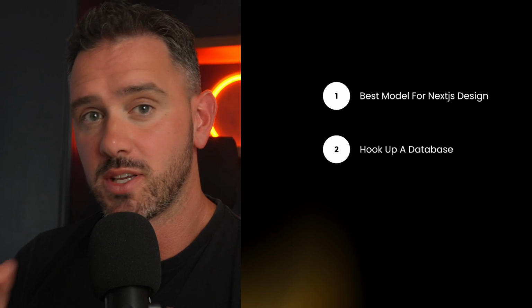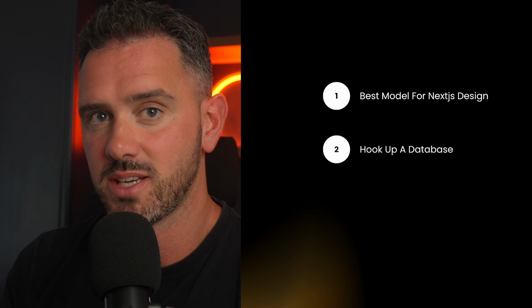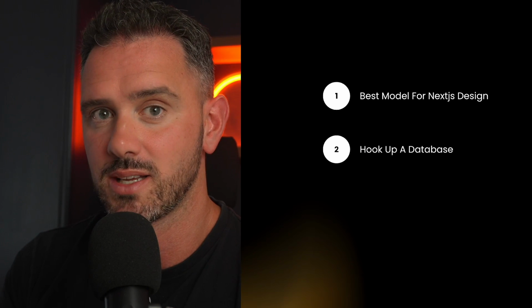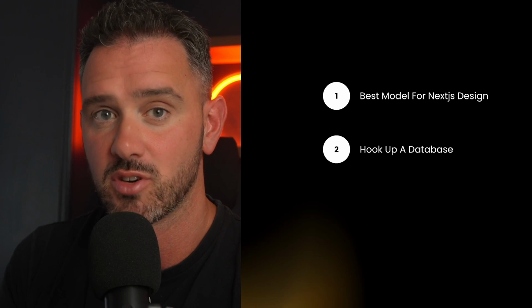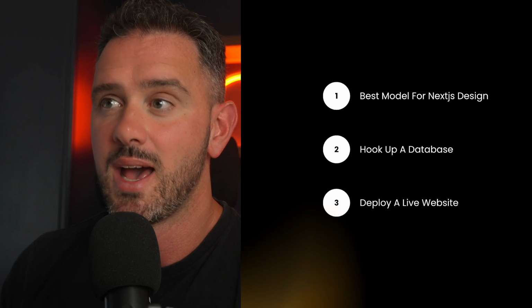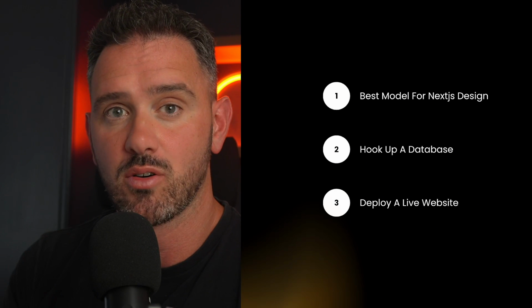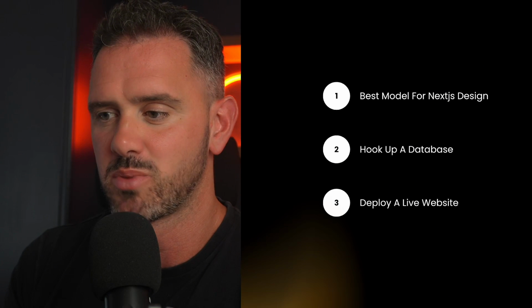Also, we're going to show you how to hook up a database to a landing page so you can start to collect waitlist emails, as well as even set up a blog or some basic functionality. All of this is going to be within V0, so super simple. And we're going to deploy this all to Vercel, and we're going to do this all very quickly, way faster than it was previously possible.